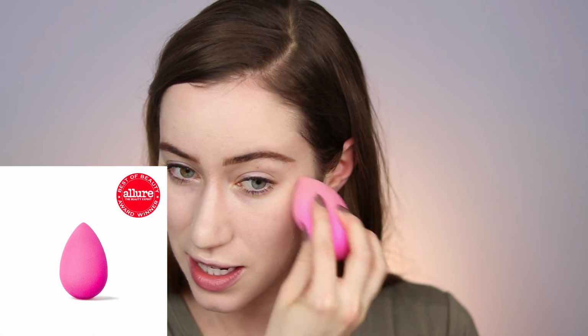Okay, the Beauty Blender also won an award for Best Beauty Sponge. So I'm gonna use this to kind of press that into the skin. I'm not really sure. I'm not familiar with this foundation, so I don't know if it's gonna really take up any product or what. I'm honestly actually blown away by how much coverage that gave with such a small amount of product. And I would have to agree with the claim of it being lightweight.